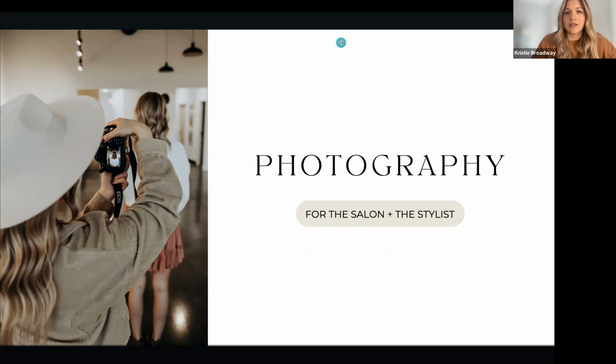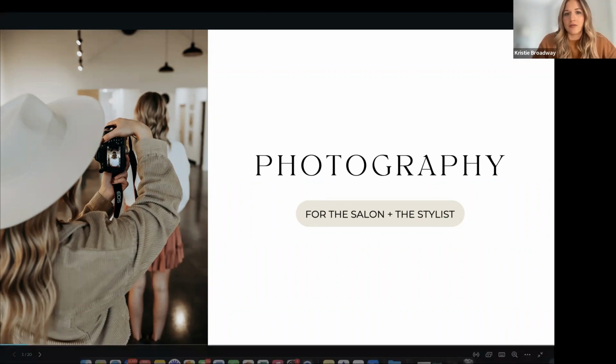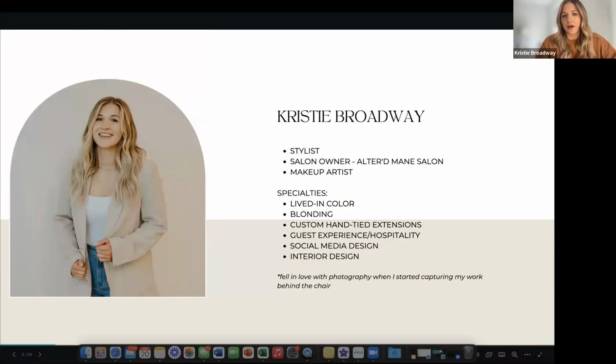I'm really excited to have all of you here, and I'm really excited for everything that we have to talk about today. One of the things that I am going to be talking to you guys about is photography for the salon and for the stylist, because I know there are a few of you that are stylists, and then there are some of you that are salon owners or even salon suite owners. So I really wanted to cover the basics for everybody so that you all can take something away from today's class.